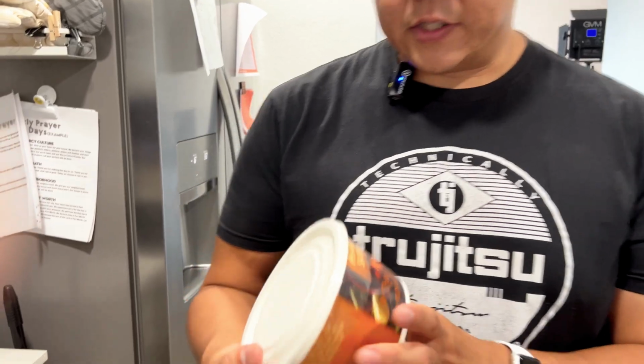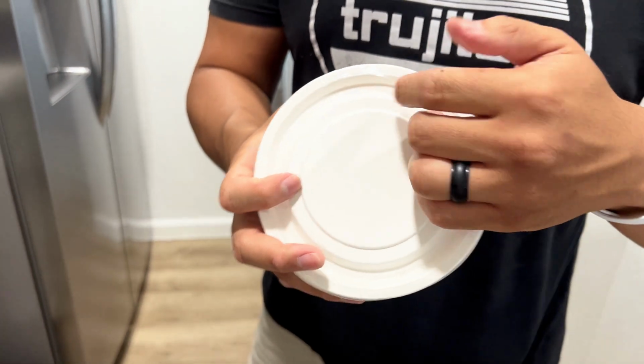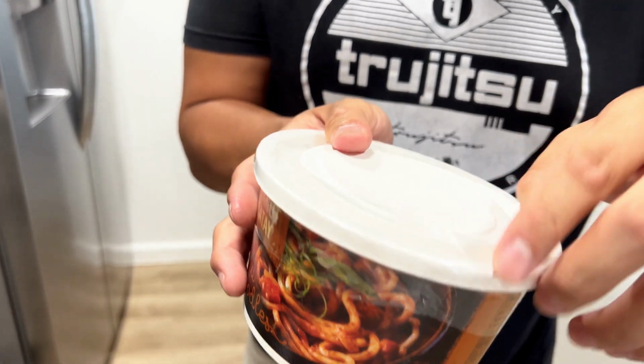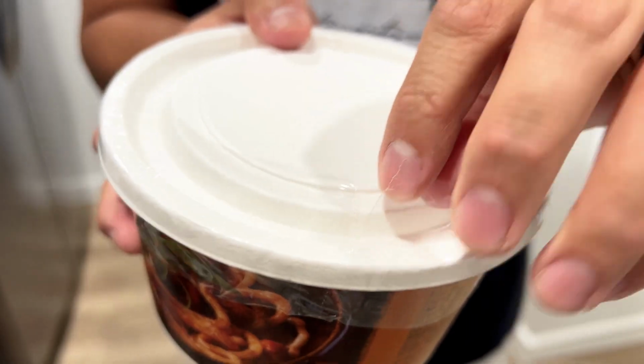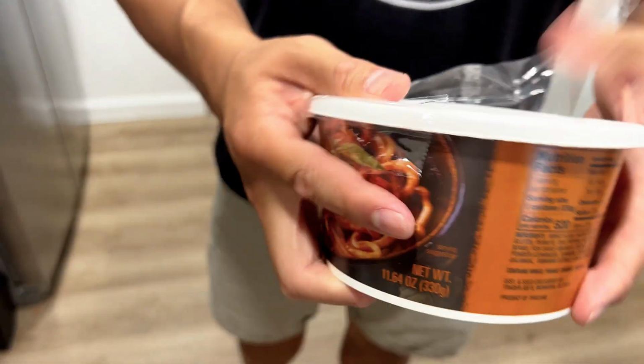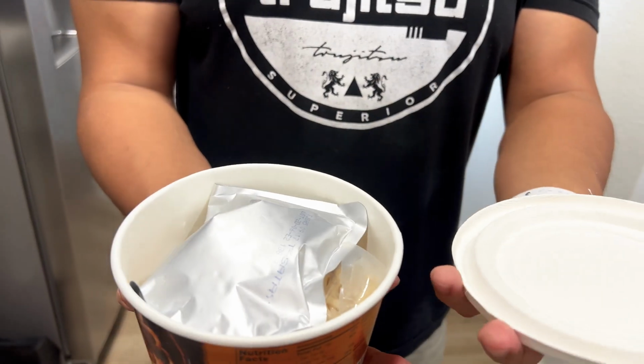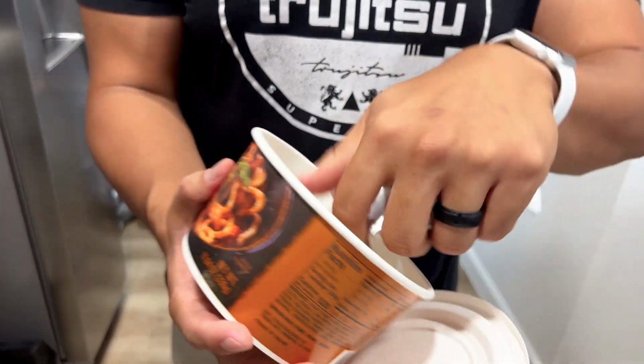All right, so now, last but not least, I'm gonna make this peanut satay Thai noodle thing. So I'm gonna be right back. All right, so here we go, the peanut satay. We're gonna open up the packaging. So here we go, let's see. Oh, I barely even touched it. Look at that little serratedness of it. It just ripped right open. I'm telling you, Trader Joe's in their packaging, they make it easy for us. We don't need pliers, you don't need scissors. This comes right off. We got, I'm assuming, the sauce, and we got the noodles.